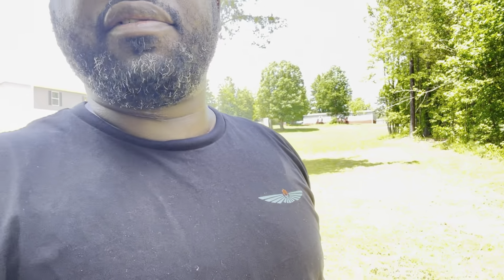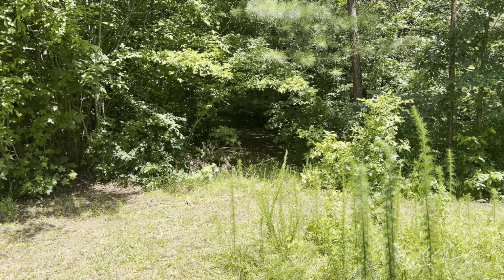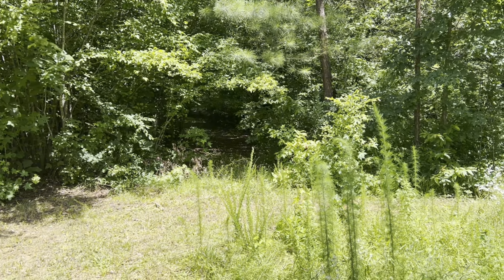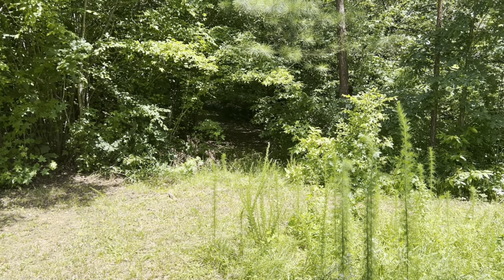So we're going to clean up this portion of the yard, or this portion of the land, and make it look nice and pretty. There's also a pathway that needs to be cleared out that actually leads to cousin Wayne's land, but the back way. And that's something that we love to take advantage of.